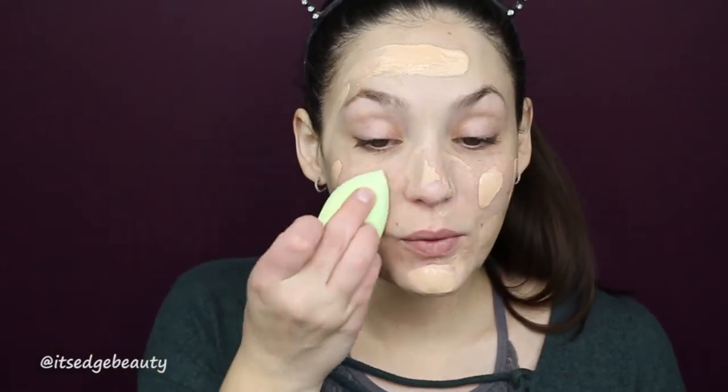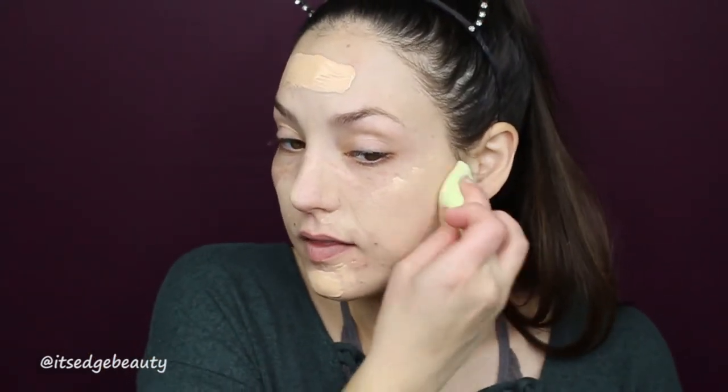And then I'm gonna blend with a beauty blender. I love this foundation combo. I think it gives a great coverage. It makes my skin look really smooth and flawless. And who doesn't want that?